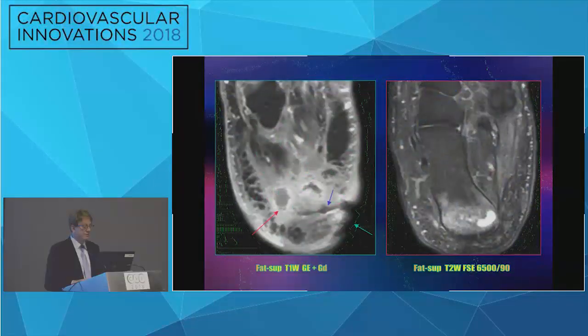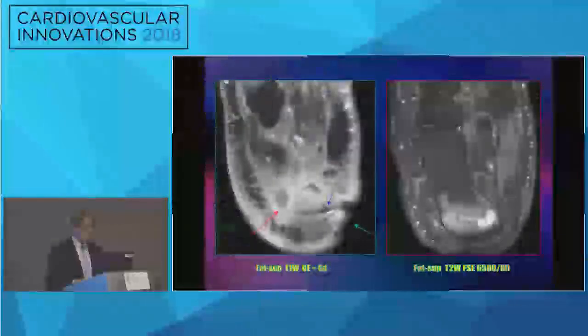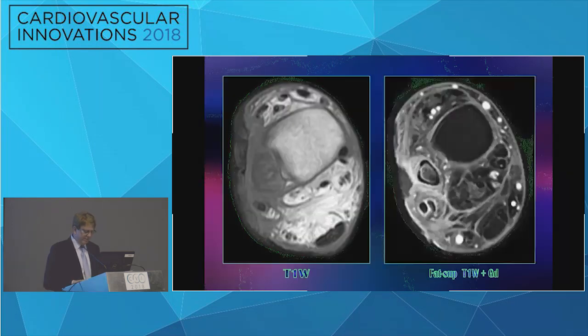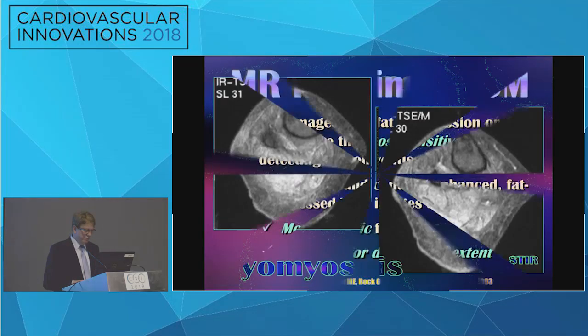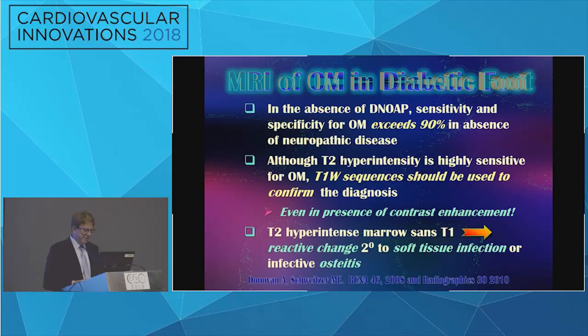That's about it, huh? Okay, let me close this down. Here's just one more case, and time went fast. Ulcer, fistula, abscess. Look at this type of stuff that you see with the fat suppressed image plus GAD, and you can see there's osteomyelitis here too. Let me just quickly get to one more thing here. We just don't have time for a lot of stuff here. Forgive me for flying. I'm going to close this down by looking at this here.